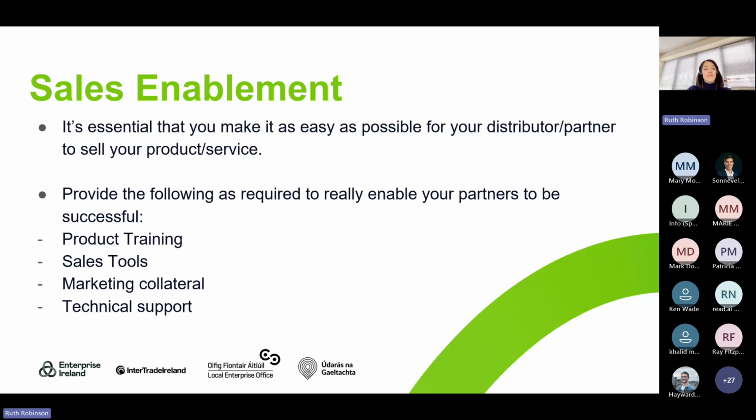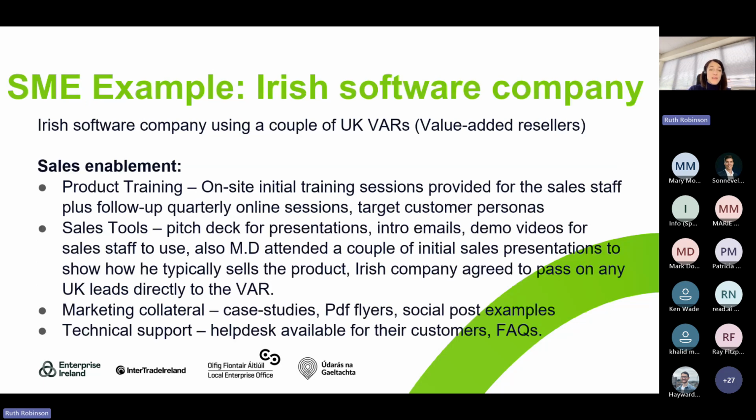Sales enablement, then: if you're dealing with a distributor or partner, make it as easy as possible for them to sell your product and service. That can be providing, for example, product training, sales tools, marketing collateral, technical support, whatever that might be. So really just think, what do they need in order to be able to successfully sell my product to that end customer? An example of this: I worked with an Irish software company.